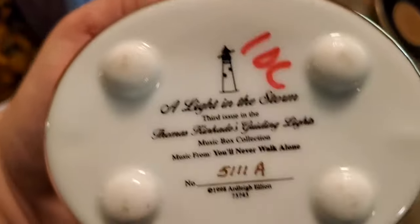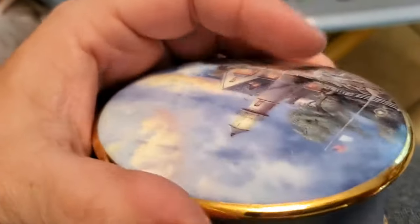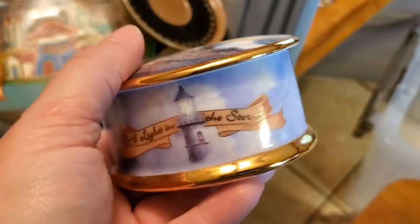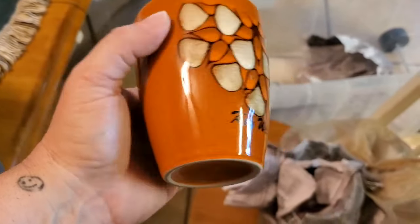This was $1. This is Thomas Kinkade. A Light in the Storm, third issue. So, no chips or anything. Really pretty. These were actually comping, I think, at like $20, $25, and I paid $1, so not too bad there. This is a really cool vintage Key West cup. I thought that orange was pretty cool.